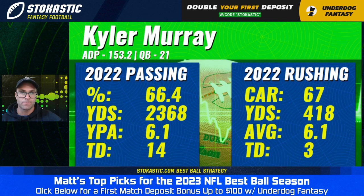Kyler Murray, his ADP has jumped to 153.2. Last week, he was going in the 160s. He is up 14 spots on Underdog Fantasy. Currently puts him as the QB21, coming off the board just behind Derek Carr and Matthew Stafford.